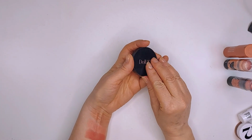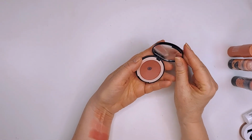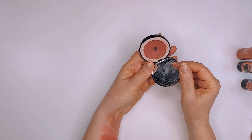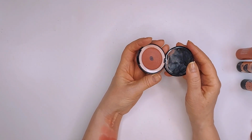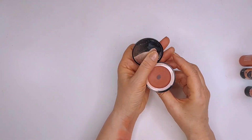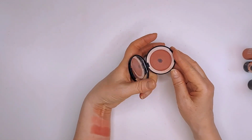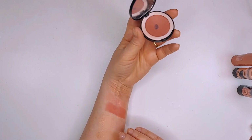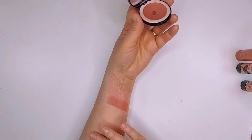Then I have some cream blushes. This one from Doll 10 is the one that was in my Out the Door in 24 for all of 2024, and I did finally hit pan in it. This is She's a Doll. Let's see if I can do this without blinding you guys. Let's do it that way. Okay, and so let's go ahead and swatch that one.